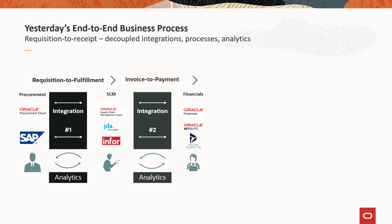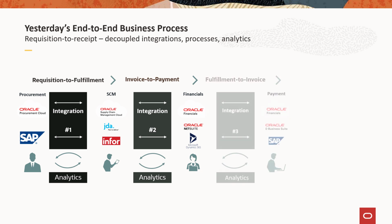Here again, there's a very long process and sometimes requiring quite a few human steps in order to be performed. The third one, which pretty much every organization also has, is the fulfillment to invoice. Okay, the order is fulfilled between this moment and the moment where an invoice is going to be created for the customer. What are the required steps? And then finally, this one also quite frequent, payment to receipt.